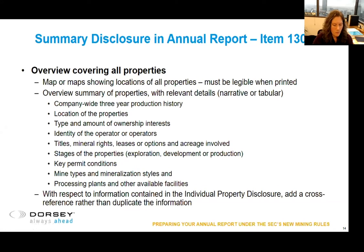All right, so the next is actually what needs to be in the summary disclosure. So the overview, first it has to cover all of your properties, material and immaterial properties. So you're going to want maps showing the location. It has to be legible, and it must be legible when printed. So it really is a good test. If you're trying to figure out if something's good enough and you can read something when it's blown up really big on your screen, but then when you print it, it's utterly illegible, no, go with the printing. It's actually a good test.